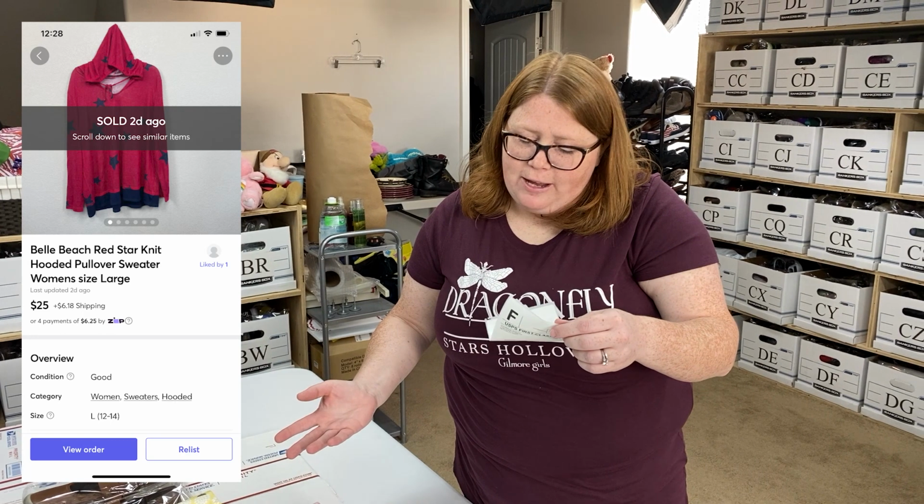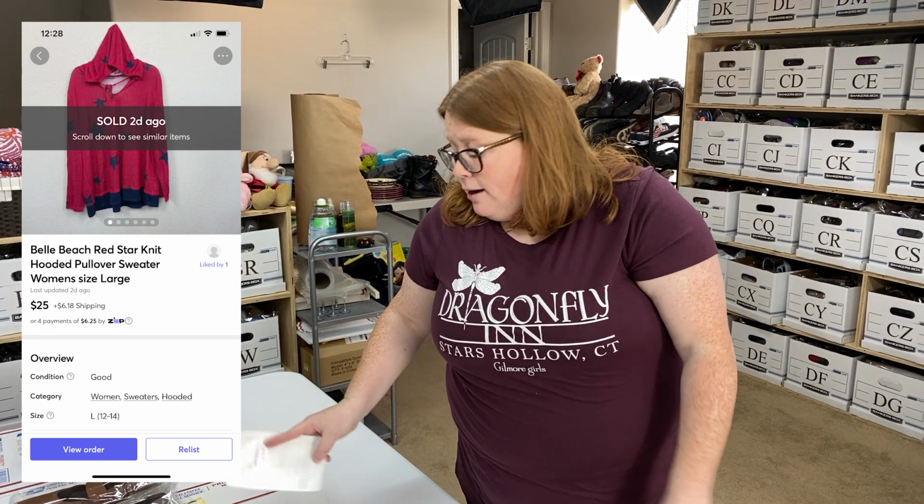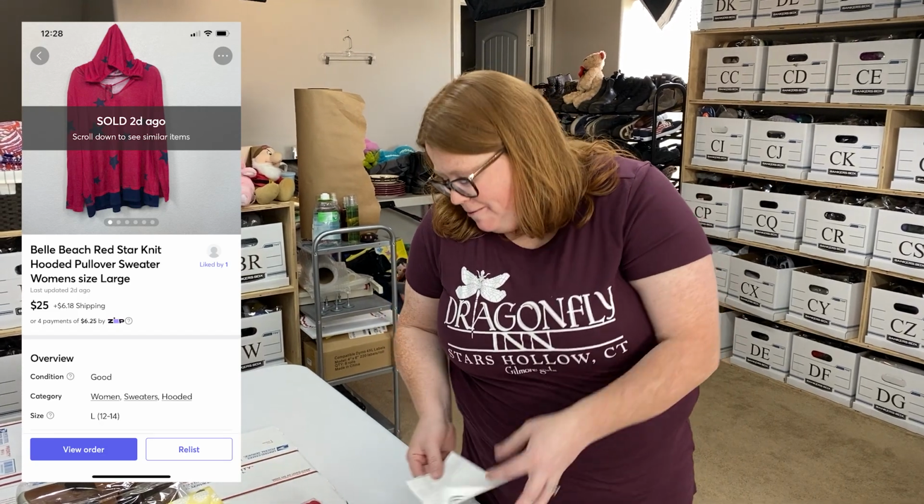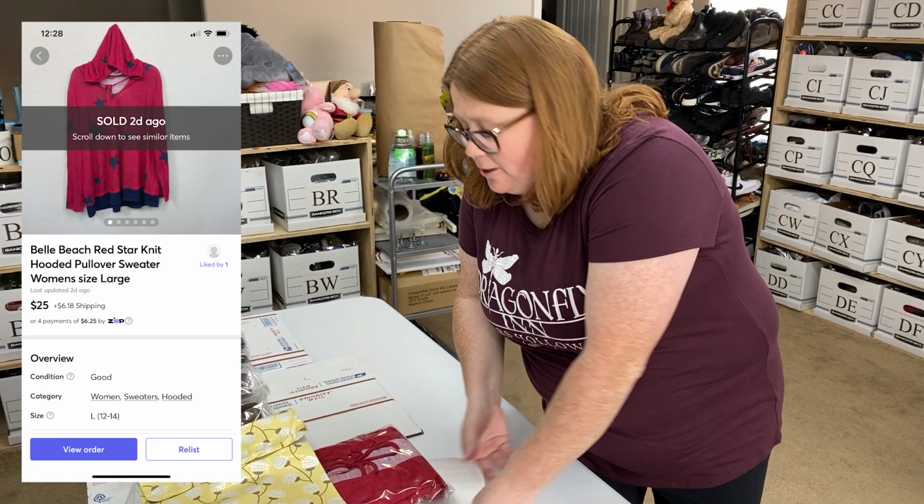Anyhow, it sold pretty fast for $25 plus shipping on Mercari. I was gonna say I don't know if I'd pick it up again, but maybe I would if it was a couple bucks. I only had $1.37 into it from the bin, so that was a pretty good flip.